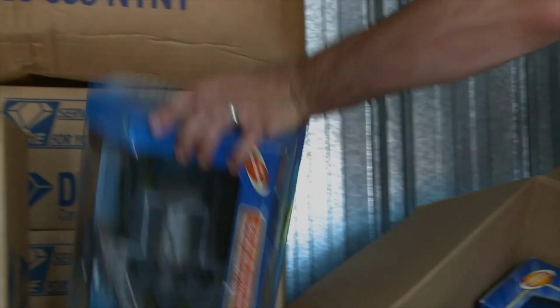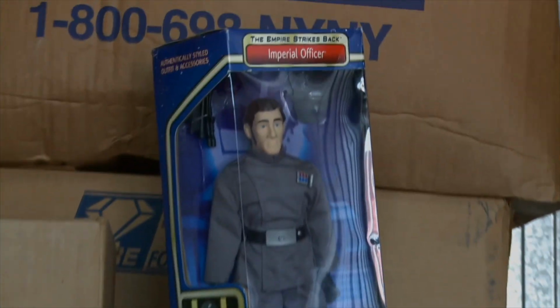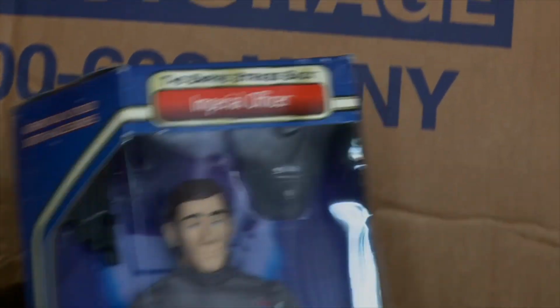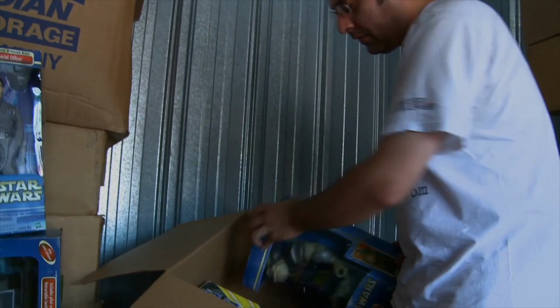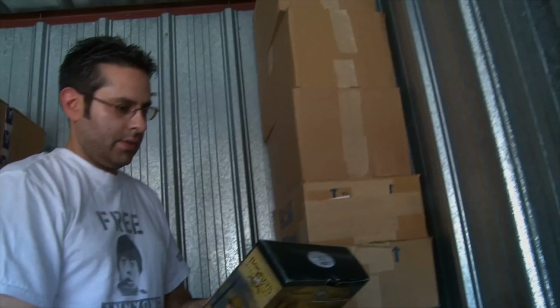These are a lot of troop builders. I have a few A-Wings, another Imperial officer. I have a lot of the older Star Wars stuff at home. The Transporter playset is beautiful. Absolutely gorgeous. The Marine Guard, more Justice figures. Another Tusken Raider figure, 12-inch.